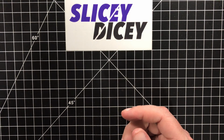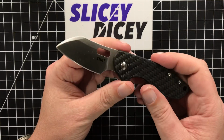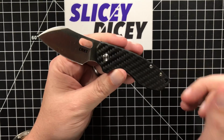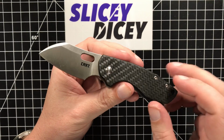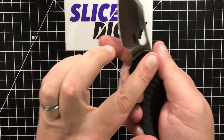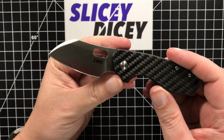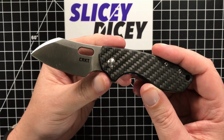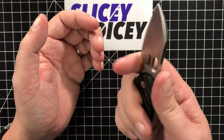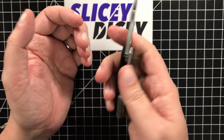Next up, CRKT Pilar, which this is the Blade HQ exclusive version. Was kind of surprised. I've been carrying this so much because I still don't love the specs on this one, but I love the ergonomics so much. I just serviced it. That's why it's kind of leaking some oil there. I over-oiled it a bit. Sorry about that, CRKT. But it's Jesper Voxnaes' design, one of my favorite designers, and just fits me like a glove. It's just so comfortable in my hand.